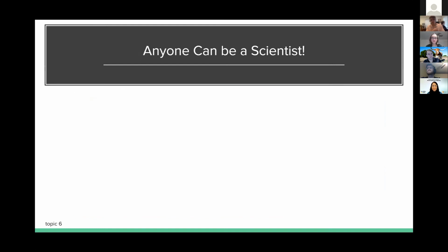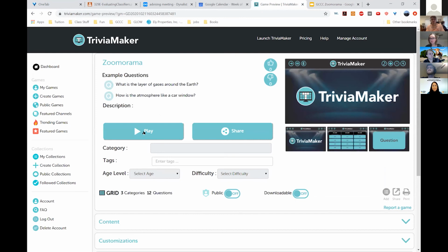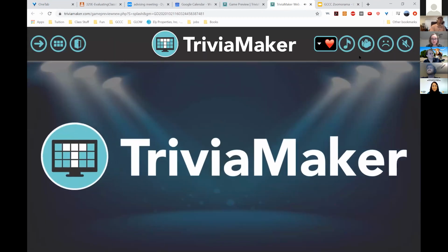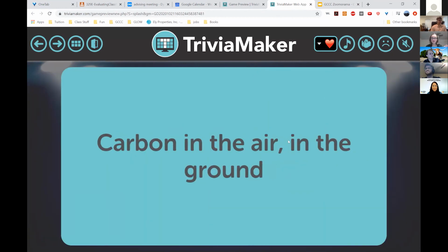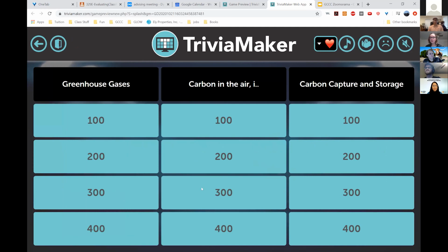We have a short trivia game. This will be posted on our website later today, but I'll give a preview of what is going on. Today's categories in our game are greenhouse gases, carbon in the air and carbon in the ground, and carbon capture and storage. On your own time or with your teacher, maybe with some of your friends, you can go ahead and look at all these questions. I can just give a few samples.